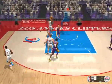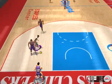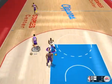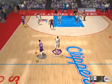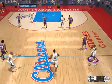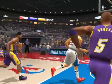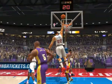Points in the paint. The team that can win the battle down there is going to be the one that comes out on top. Solid D! Number 17 will bring it up court. Stole it. The Clippers came up big with their hustle defense. And that opens up transition back. Barnes with a finger roll. Number 32.